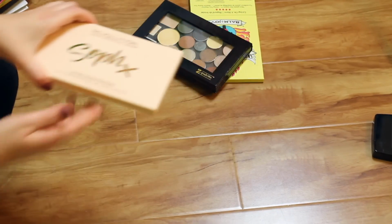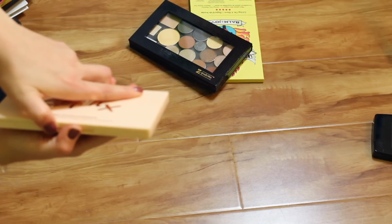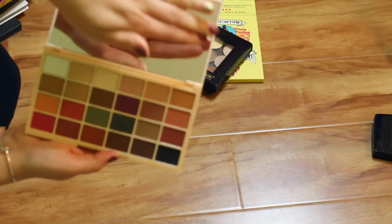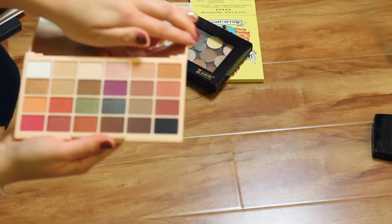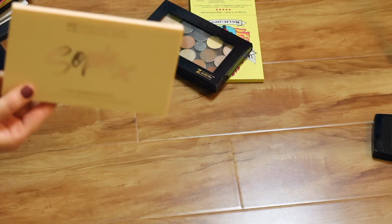This brand is so affordable, by the way, you guys. These palettes range from $10 to $15. Some of them are even $7. Keeping this one also. Just recently got this. So it's their collab with Soph Axe.